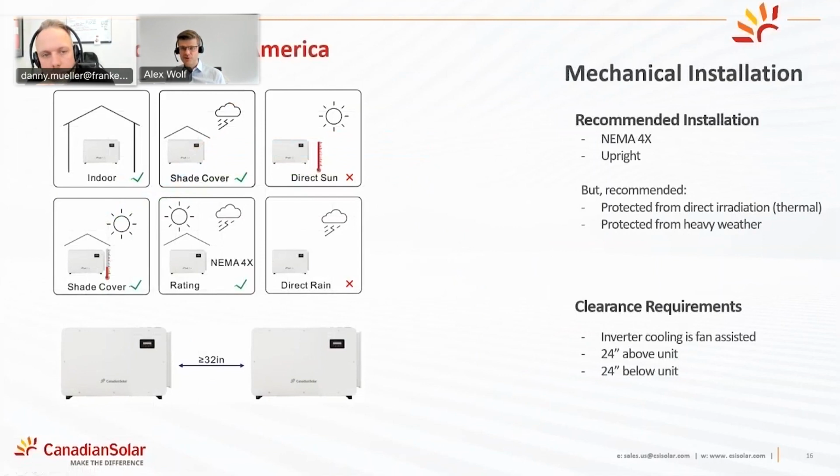The inverter is fully NEMA 4X rated, and due to the fact that it's a high-powered unit, it is fan assisted. So there are multiple fans on the bottom that force the air through the heatsink in case the unit is at high power and the ambient temperature is high, to assist the system to cool itself. That has then certain criteria for how you install the system.